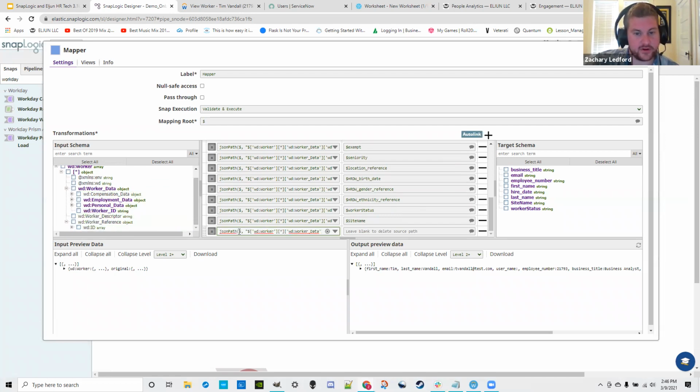In this case, I'm on worker ID. I'm going to drag that over. We see that 21793 is there. And that would be something that I could then match up on the right-hand side with a corresponding employee number in this case. So we've pre-populated these already. All these in bold have a value that's mapping into them.